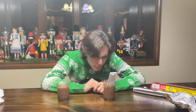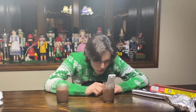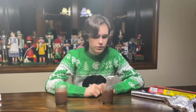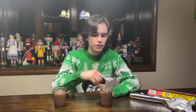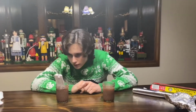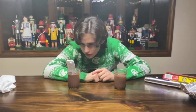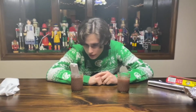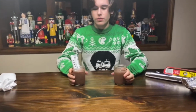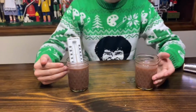This one is at 39 degrees Celsius, or about 102 degrees Fahrenheit. Shake it off, you don't want to get hot chocolate on your table. Now we're going to measure this one. Ooh, that's a big difference. This one sits at around 43 degrees Celsius, or 110 degrees Fahrenheit. So the one covered by the sock was actually hotter than the one covered by the foil.